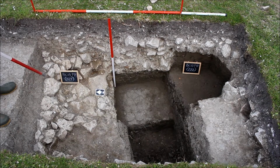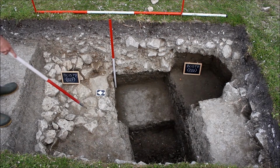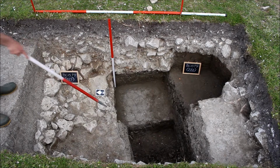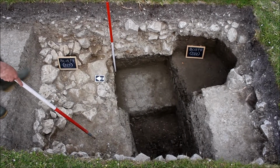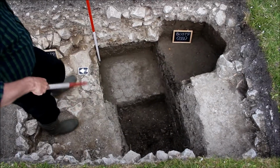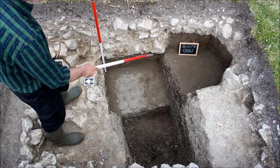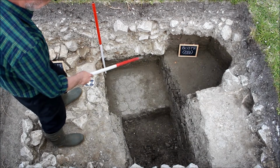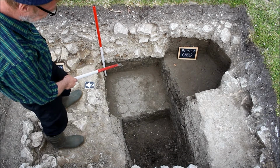At this side, it's bonded together by mortar, and it's been steadily robbed out, dropping down about 30 centimetres as it heads towards this cut. This cut, as you can probably see, if you look in the section, is quite a clean, level platform. So we've got all that funny clay underneath that we seem to get everywhere else on the site, with a few flints in again.